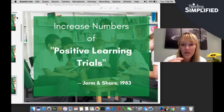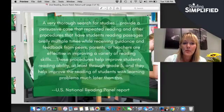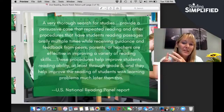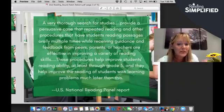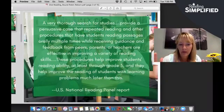So hopefully, if you follow this routine or something like it, then you will be doing more of what the National Reading Panel found. Remember, they found that kids got better when there was repeated reading, where students were reading passages multiple times, and getting guidance and feedback from a lot of different sources, and that would be helpful for anyone who's starting out, and also anyone of any age who was struggling.